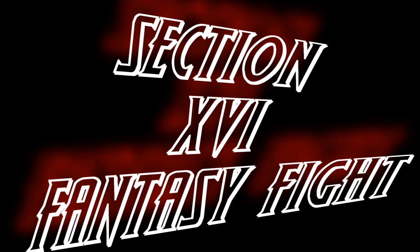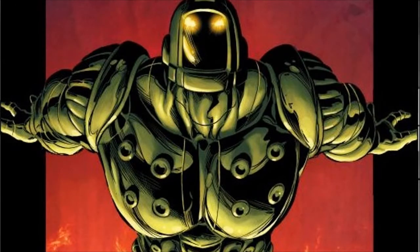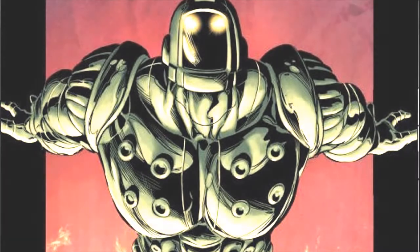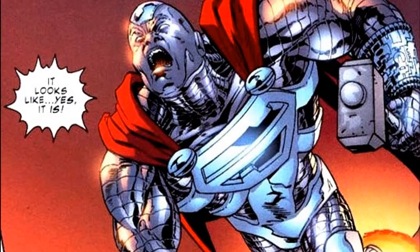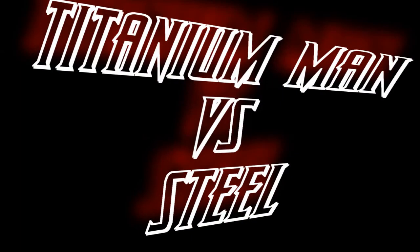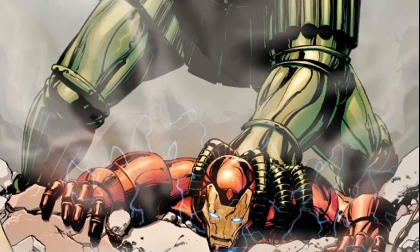This is fight number 7, and this fight comes from Action Fan 19, who puts in an armored battle, and he pits the Titanium Man from Marvel Comics versus John Henry Irons, aka Steel from DC Comics. Yeah, so it's Titanium versus Steel, the meeting of the metals. I like this. So let's kick it off with Titanium Man.